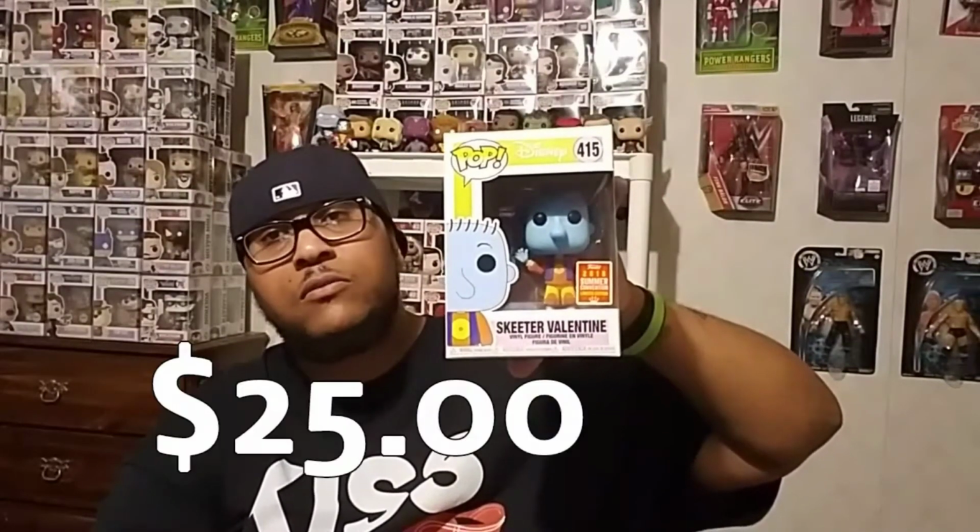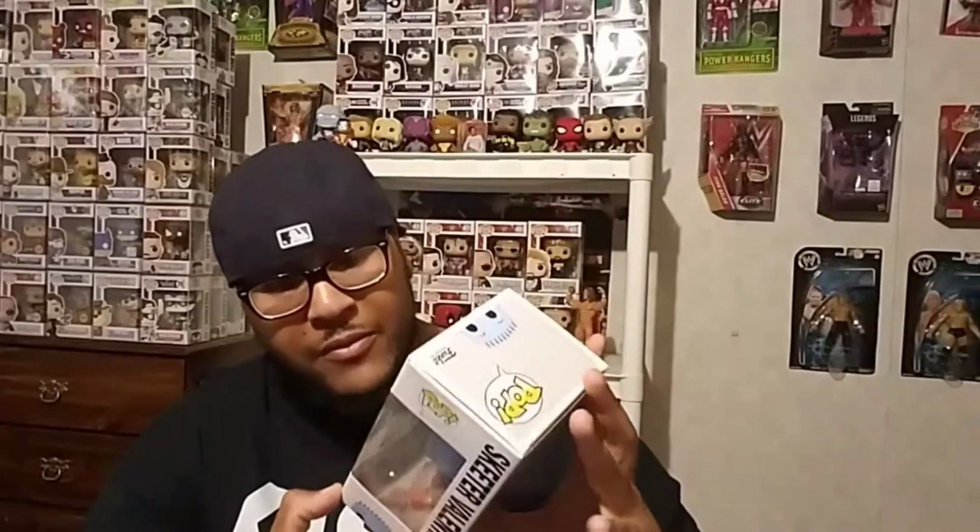My third stop was FYE, and I was, you know, pretty happy with what I got out of there. First things first, from Doug, 2018 San Diego Comic-Con exclusive, Skeeter. Again, you can't have Doug without Skeeter, so yeah, this is pretty dope. Stashpedia has this coming in at an estimated value of about $25, so not too bad, and I like it.